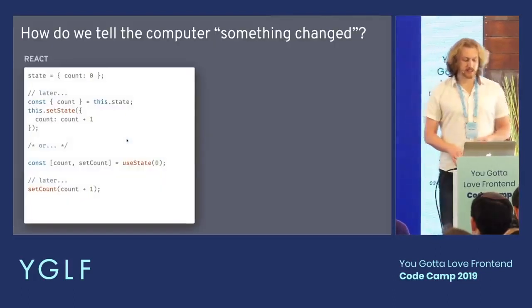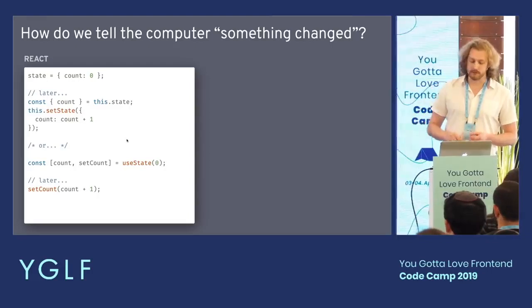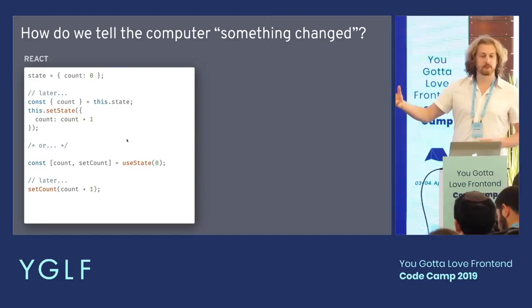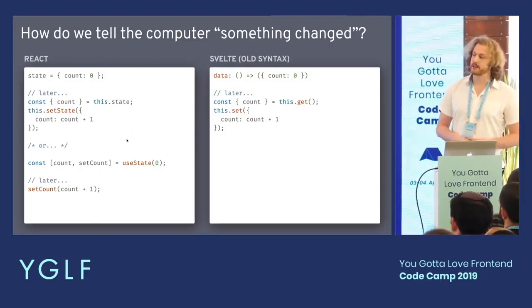Old school React with classes had this.setState. You pass it some new state, it merges it with the old state, and it triggers a re-render. In modern React, we use hooks. We call the setCount function, and then it updates its counterpart, the count variable. In old school Svelte, we had something very similar to classical React. this.set instead of this.setState. That also triggers a re-render.